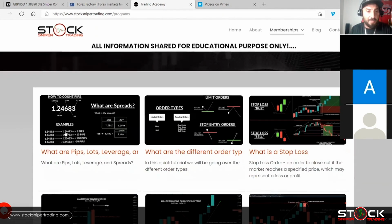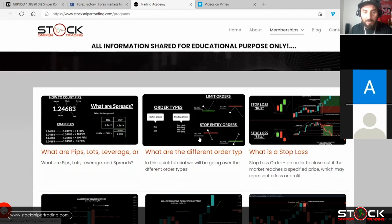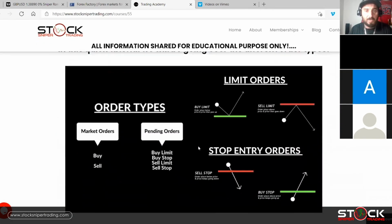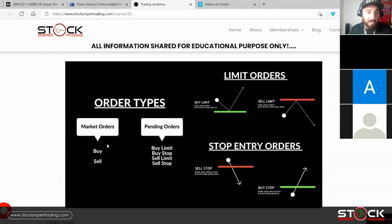Okay, so that was pips, lots, leverage. I'm going to go into this one, order types. Okay, order types, guys. So we have market orders, which is a buy and sell on your MT4. And then we have pending orders. So these are the buy limits, buy stops, sell limits, and sell stops.